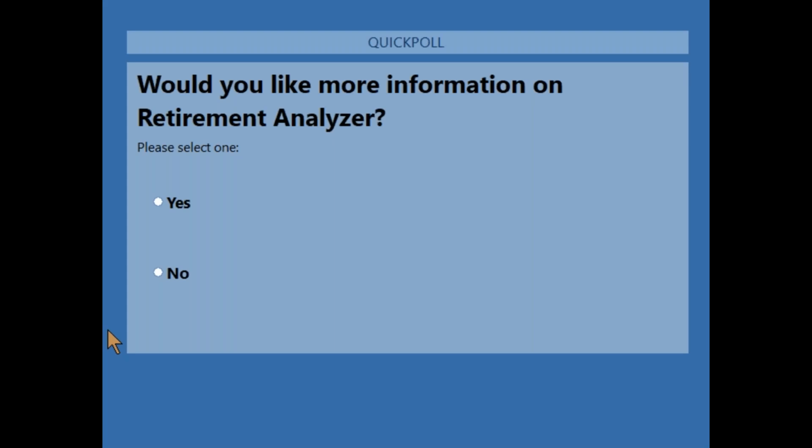The other question that came in is from a gentleman who, I think, runs a group. As far as the cost, is it a one-time cost to the advisor or a per-user cost? For which portion?